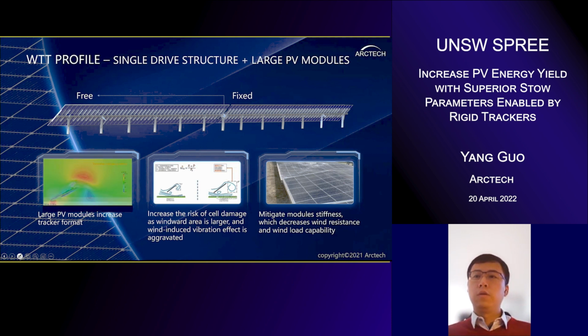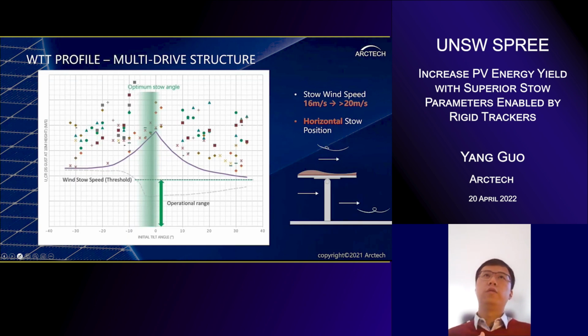But what about a multi-drive tracker? This is the curve for the multi-drive tracker. The previous one was from a traditional drive, right? Traditional single point drive tracker. So for a multi-point drive tracker, we flip up. So the curve used to be like this. You can see here. We flip up to this. It's like a reversed V shape.